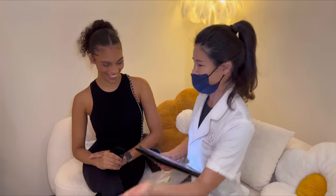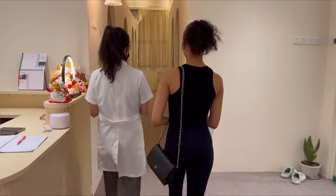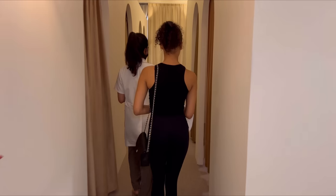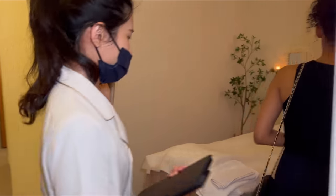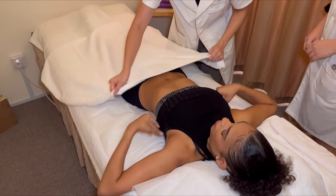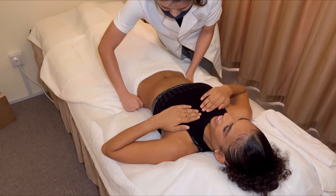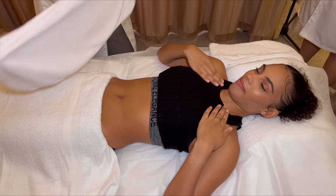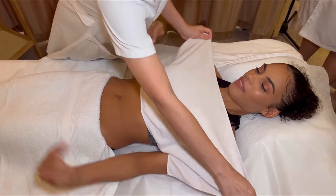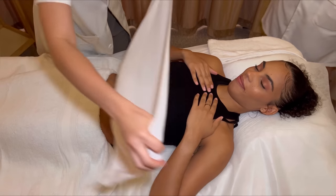Yes. So this is your room. Thank you. Yeah, it's okay. You're so slim. Yes. Okay, it's okay, your hand can put just like this. Yeah, it's better.